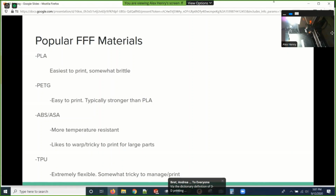If there's any questions in the chat, Kai, please let me know because I can't see it. Somebody says, via the dictionary definition of 3D printing, would Legos be considered 3D printing if you go layer by layer and designed it in CAD and used a machine to do it? Maybe. So you could probably make a case for a machine that builds Legos to be a 3D printer. I'm pretty sure somebody on the internet has done that. So yes, I believe if you were very clever in how you did it, you could call that a 3D printer.